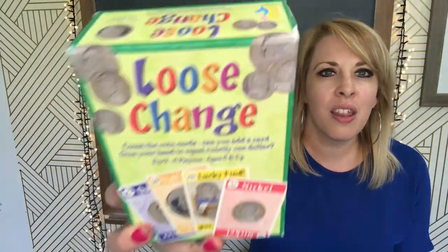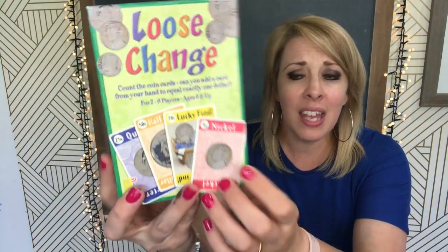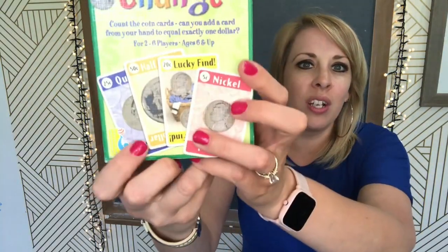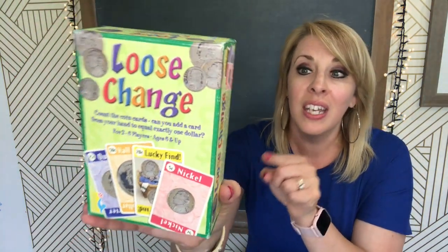The last thing is a game that I got recently. I think I got it at a thrift store, and it's called Loose Change, and it's really fun for all my kids. You lay out cards, and you have to get closest to a dollar. Everybody lays down one of these coin cards, so somebody puts down a quarter, somebody else puts down a dime, somebody else puts down a quarter, and then the last person, if they can get closest to a dollar without going over, gets to keep the pile. It's a really fun game. If I can find this to link, I will try to link it below. It says ages 6 and up, and we really had fun doing it.